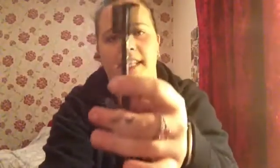I wouldn't say it's the best brush in the world, but if you're just starting out, they've got a lot of different brushes in there, like these sort of brushes. I always use this end for the eyelashes and this for the eyebrows. They've got some of those.